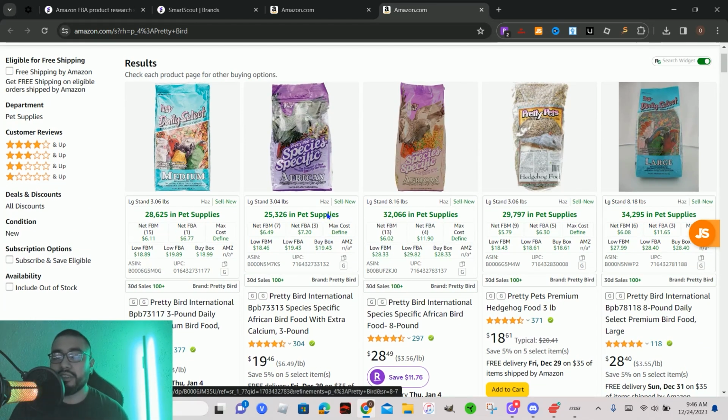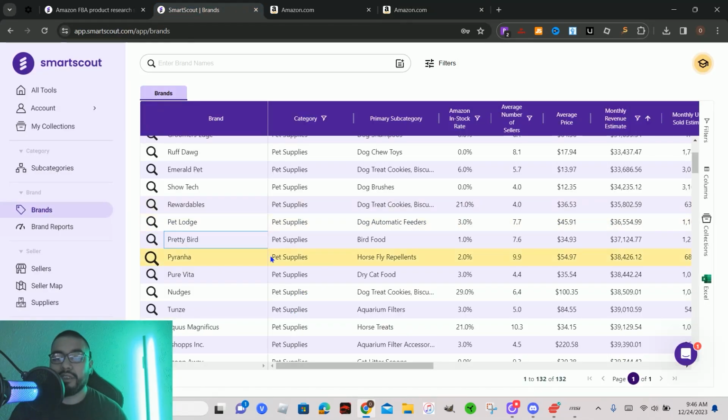So again, guys, just like that, we've already found 2 decent brands that we can go and try to open accounts with. Now, I say try because it's never guaranteed to open accounts with these brands. Chances are they could have exclusives. They don't want any more Amazon sellers. So at that point, it just comes down to how you're gonna pitch yourself to brands and whatnot.